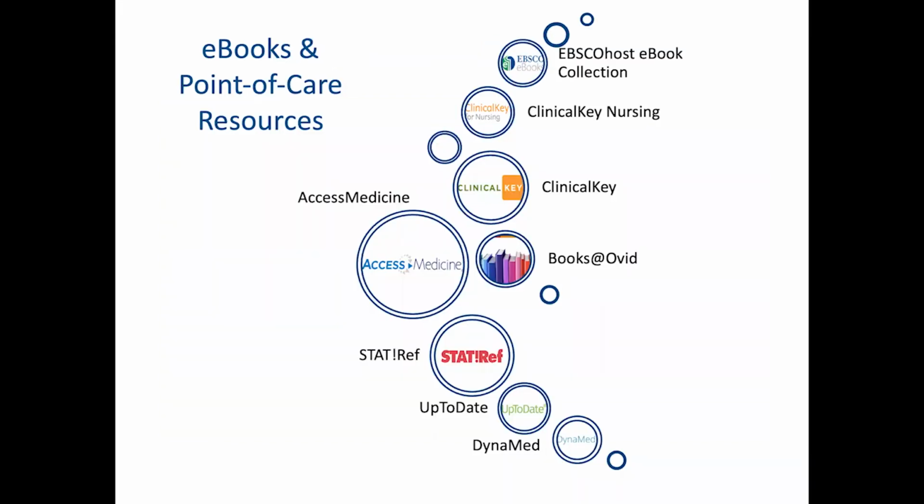Ebooks are a good starting point for background information. And then also UpToDate and Dynamed and other point of care resources bridge the gap between background and foreground information. So we're just going to take a look at a few of the book chapters and see what information we can glean from those.